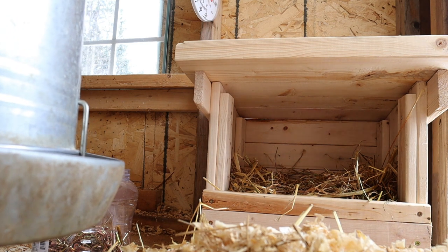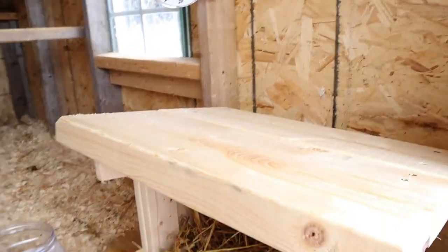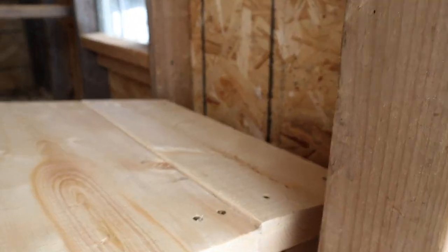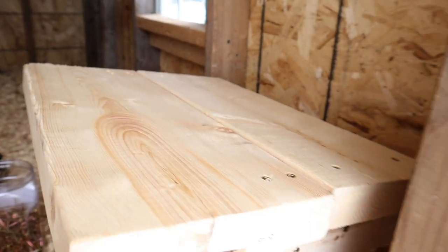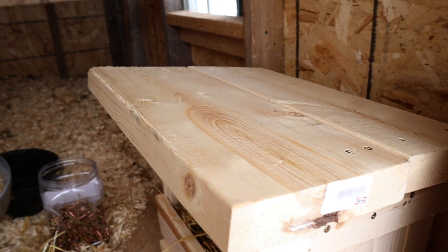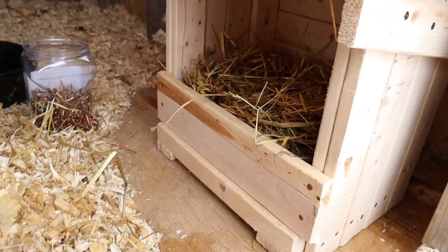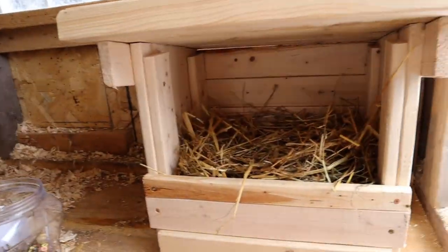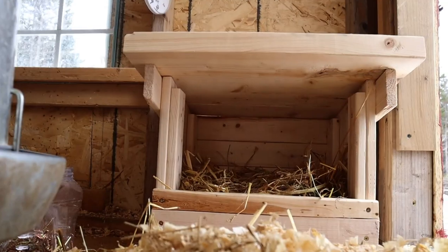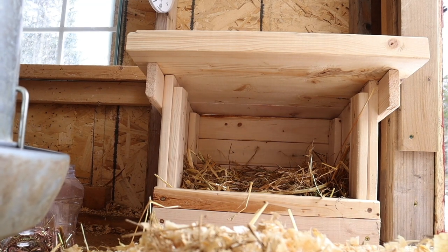But the only thing we've got to worry about now is trying to keep the birds off the top. I'll figure something out for that. Hang string or something there. But whatever. Free nesting box. Hopefully more effective than the last one at keeping the eggs in there.